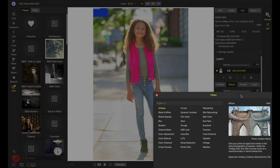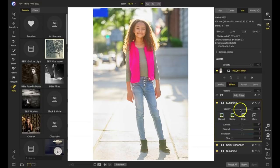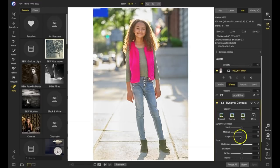I'm going to add back in some of the overall sunshine, natural, just to keep that kind of warm. And then I'm going to do exactly that, bring up the warmth. And there I end up getting all those layers of exactly what I wanted. The last thing I'm going to do is just have my overall subject pop out in this natural dynamic contrast. You can see that before and after, just a really pretty pop.